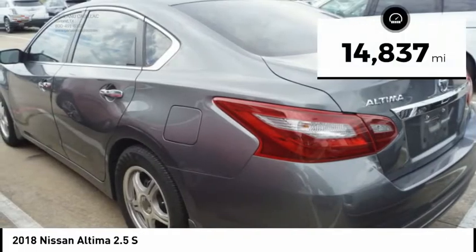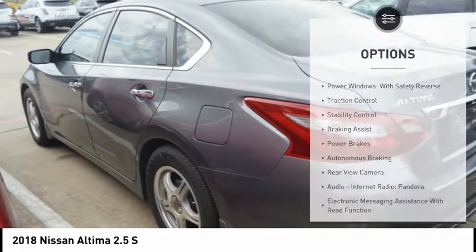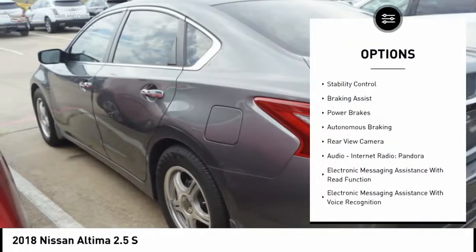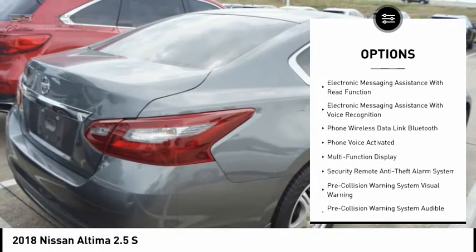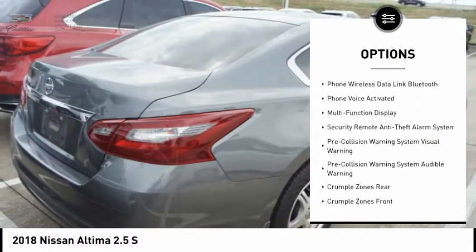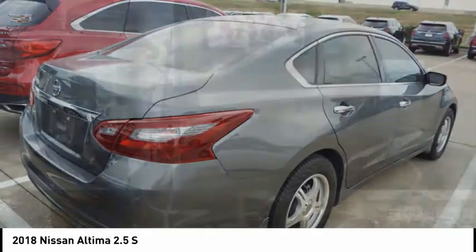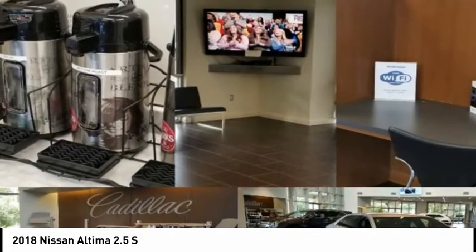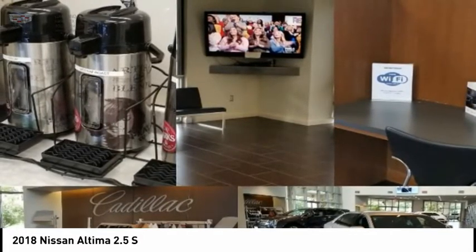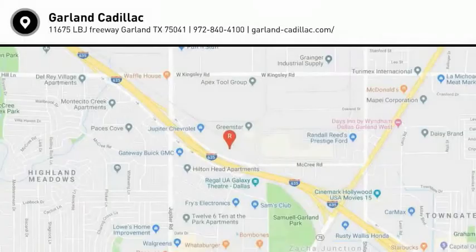This vehicle has less than 15,000 miles. Here are some of this vehicle's great options: power windows with safety reverse, traction control, stability control, braking assist, power brakes, autonomous braking, rear view camera, audio, internet radio, Pandora, electronic messaging assistance with read function, electronic messaging assistance with voice recognition. If you like it online, you'll love it in your driveway. Take it for a spin today.